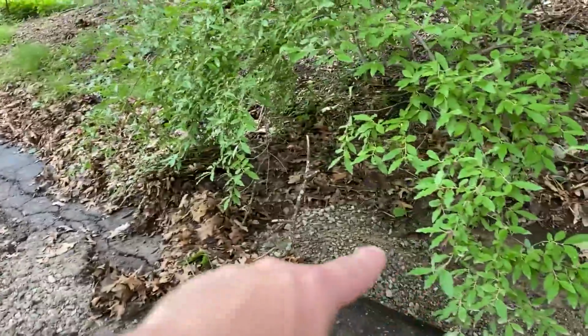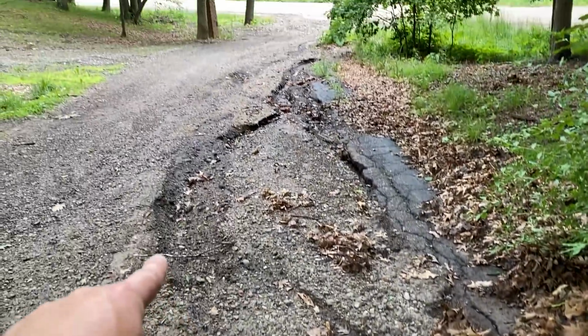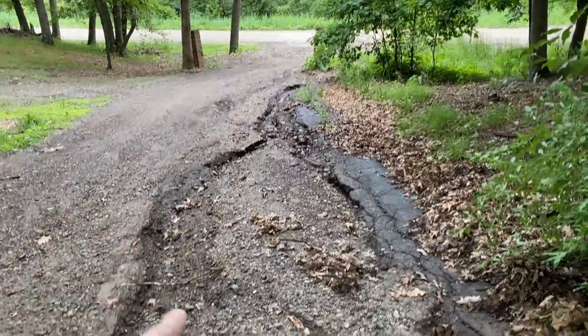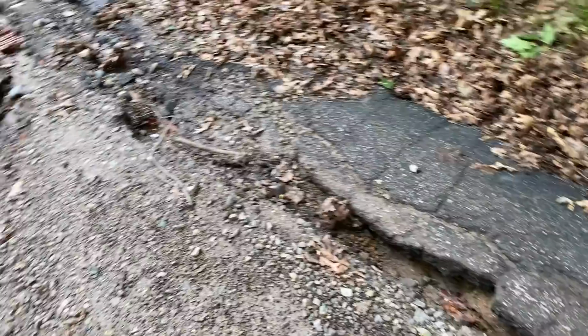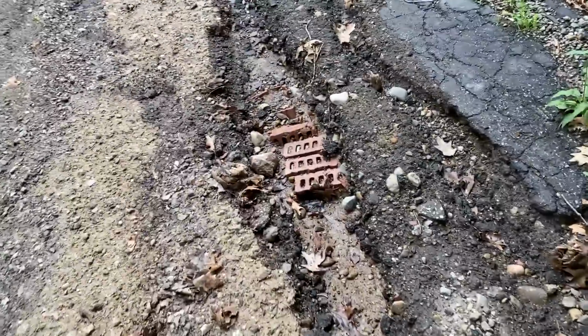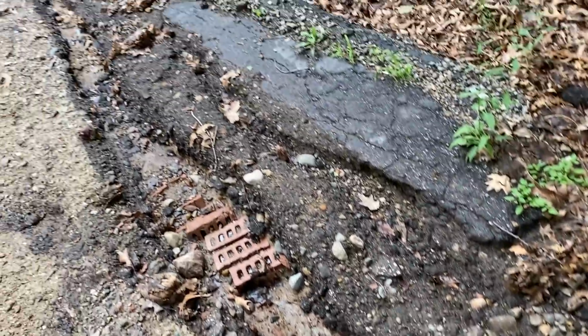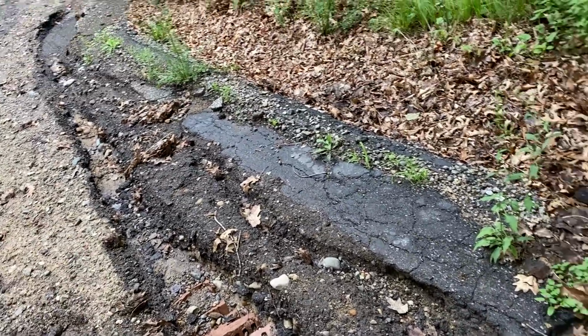What happened was this got filled and then pushed the water out into the trench here, or into the middle of the driveway, which created all these trenches. It looks like they've filled holes in the past with bricks and stones, and it looks like some wood in there, and all kinds of other things. They've tried to solve this issue.